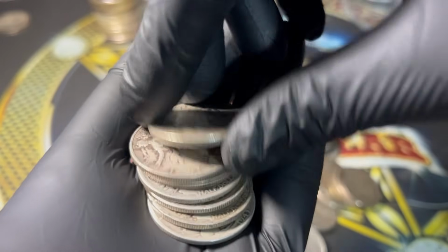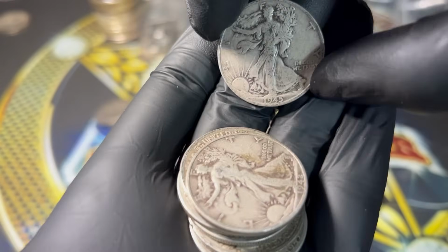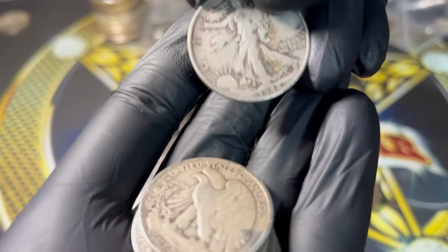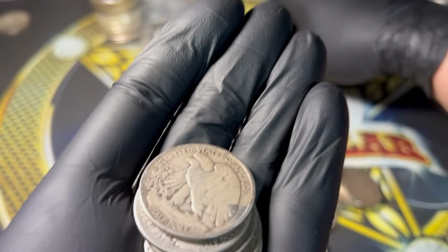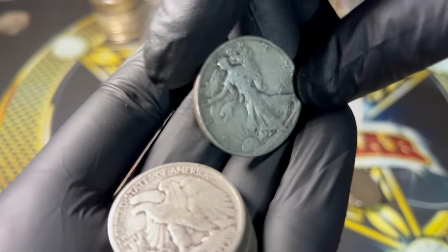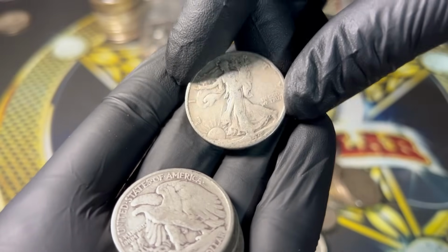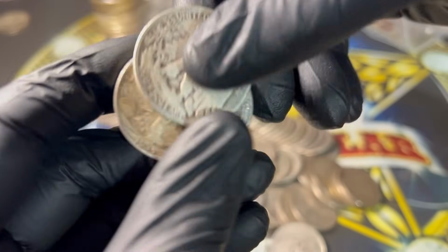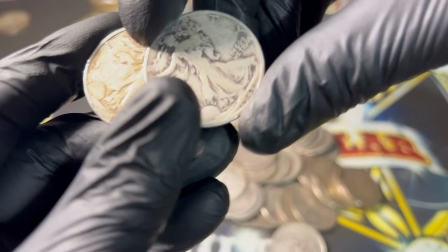This is 1945. Sometimes I've actually found better coins mixed in when I get these right here. So not just better dates, I mean like actual coins that aren't worn out. So just better condition. You've got to look through, man. You've got to have fun with this hobby a little bit, right?